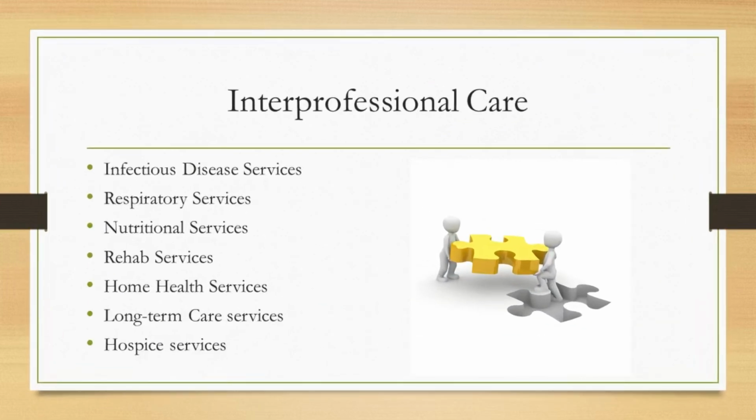For interprofessional care, here's what each of these services can do for our patients who may have HIV or AIDS. Infectious disease services can provide specialized care to manage and treat that HIV infection, including prescribing that ART therapy. Respiratory services can assist in managing any respiratory complications common with these patients, especially pneumonia or TB.